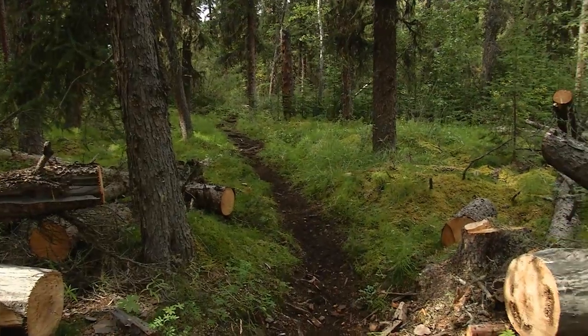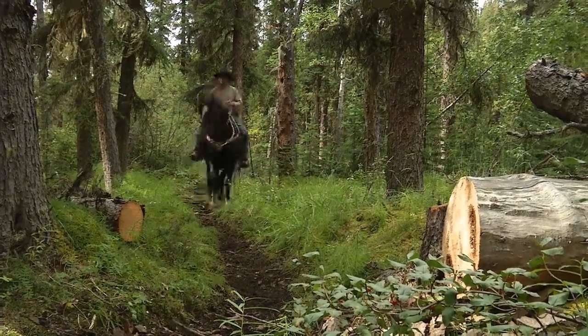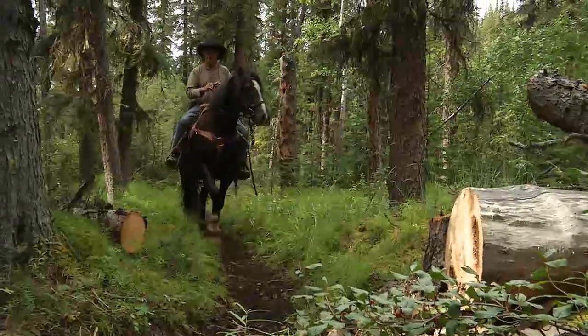Here's a portion of the trail that has recently been cleared. Windfalls have been cut to allow easy passage. Here's a portion that still needs work. Over the years, the willows fill in the trail, and that can make riding more uncomfortable and dangerous.